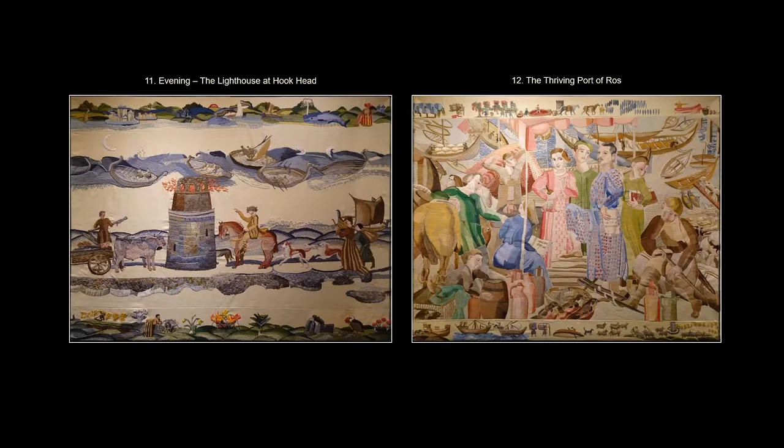Panel 12 is the thriving port of Ross. Due to his prominent standing in England and beyond, Marshall was easily able to acquire the services of quality shipbuilders and attract merchants and bankers to assure that New Ross developed into one of the finest ports in Europe. This panel shows the port of New Ross in approximately 1220.